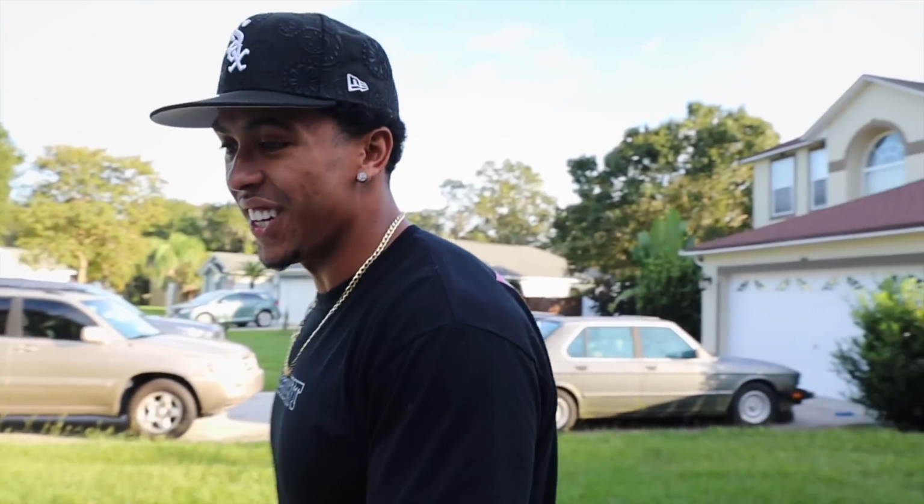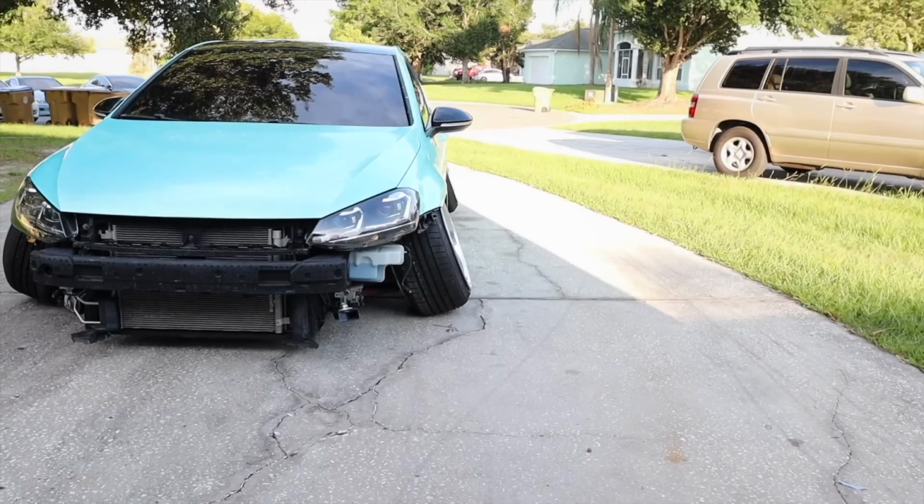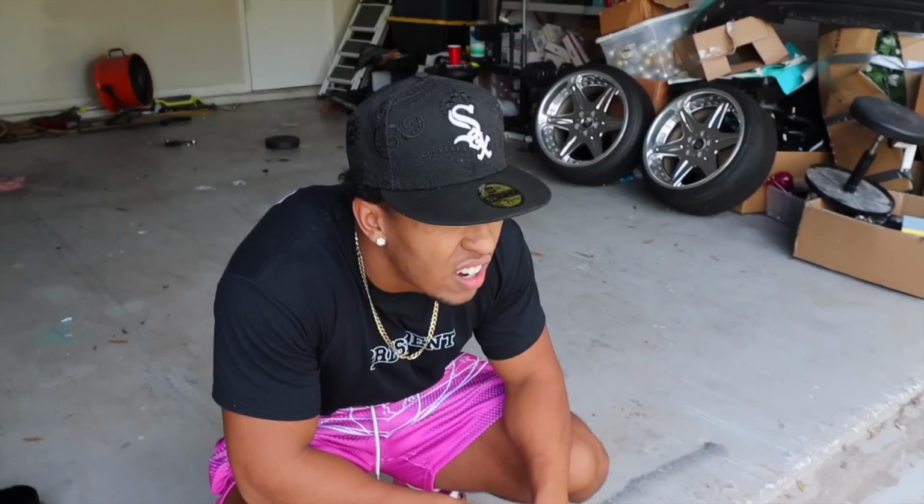That went out easy. How did that feel? That felt good. New tie rods, felt like a whole new car. Now you're outside. We did the little eyeball alignment off camera. I don't know how it looks. Let me see. What do you think, Steph? The alignment? Yeah. It's a little toed out. Out? A little tiny bit.